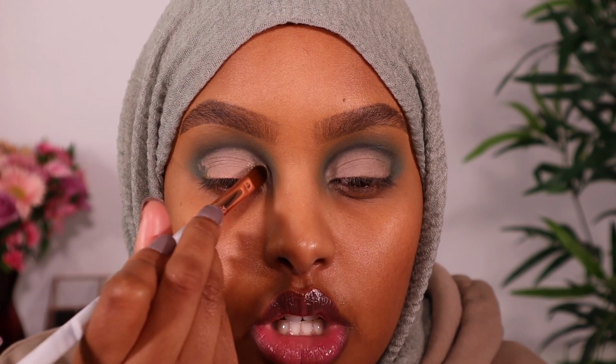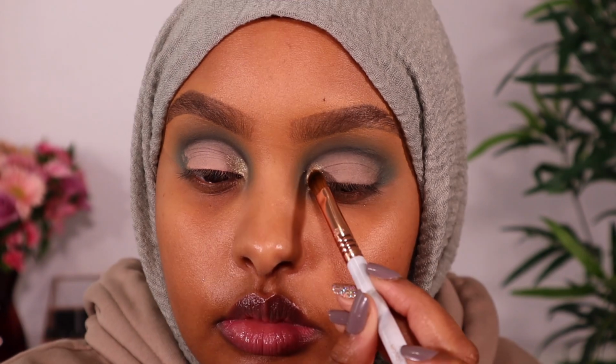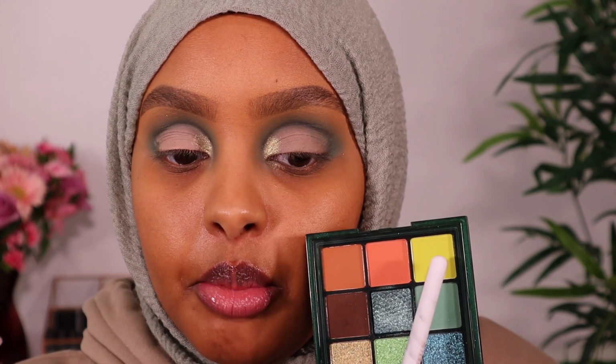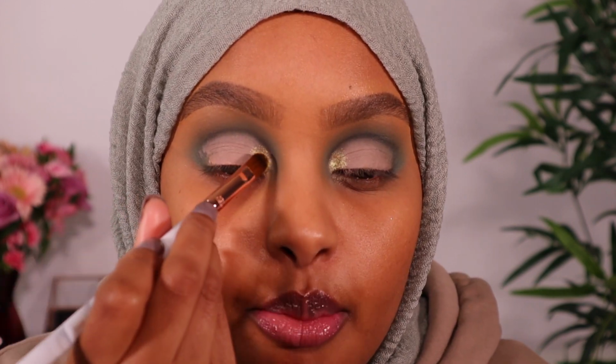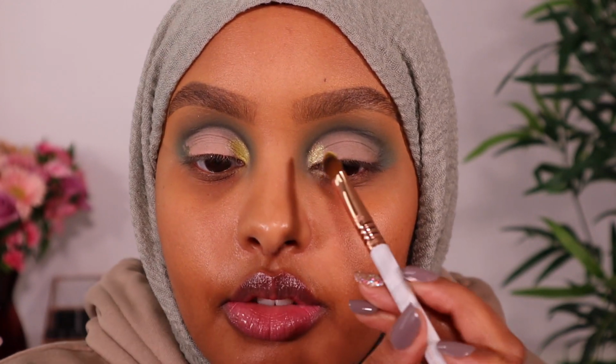I'm gonna pick up the first shimmer on this Sigma Beauty Dreamy Cream color brush and just pack that shade right into the inner corner. You know what? I feel like I wanted to give a little more extraness. So I'm gonna pick up some of that lime green matte shade on the same brush and just mix it on top. Yeah, that is giving.